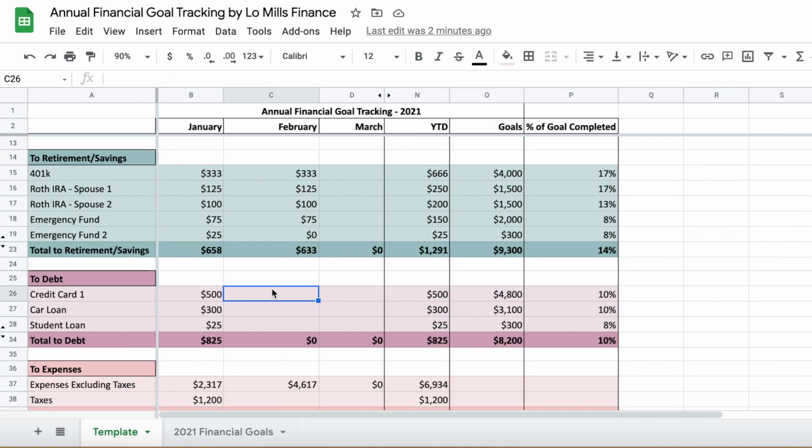All right, so looking at the debt payments, they're going to put a $1,000 payment towards their credit card, and then their $300 car payment, and $25 to student loans, for a total of $1,325 towards debt that month. You can see now they're way ahead of goal because, like we said, in February you would want to be about 17% of the way towards your goal for the year, and they're at 26% now. So they're ahead for debt, but they're behind for savings.